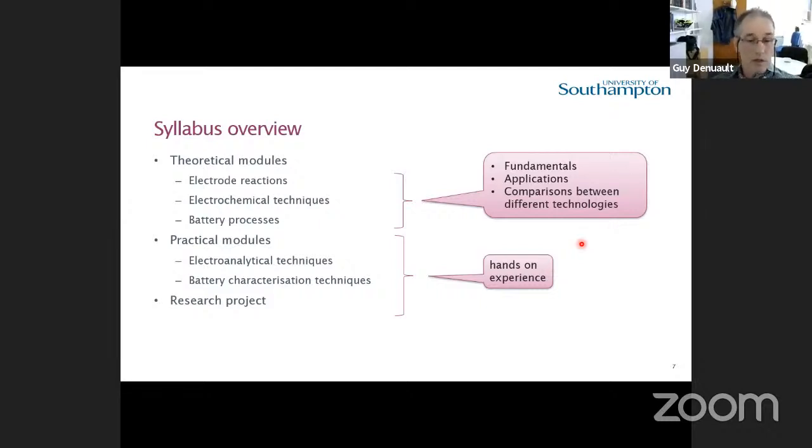And of course, there is the research project. So the research project starts in January. From January to June, you do the background literature, you talk to the project supervisor, but you don't actually carry out any practical work. The practical part of the project starts at the beginning of June and runs full time from June to mid-September. And the research project is basically done in our research labs with all the research facilities that we have here in the electrochemistry group.